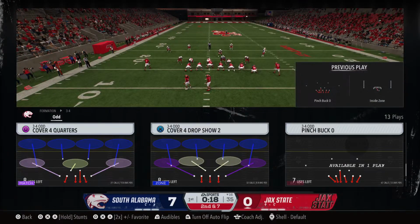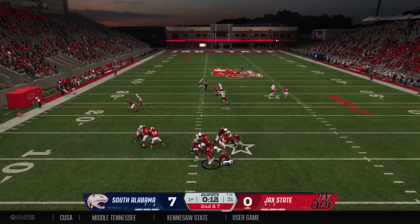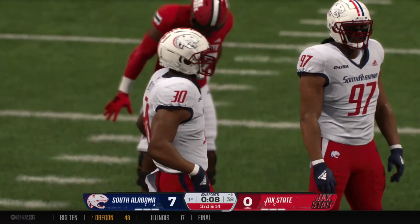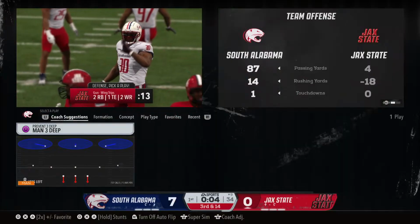Gamecocks in the hurry up. A nice job being gap sound by this defense. And here you go. Watch what this offense does. They'll get right back on the ball, and they'll go really quick, so you've got to be... And that defense gets to him, and down he goes at the 9. A loss of 8 yards on the play. 3rd down coming up.